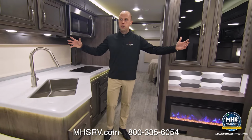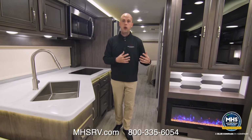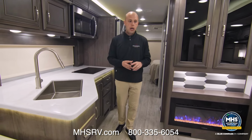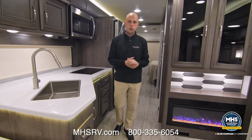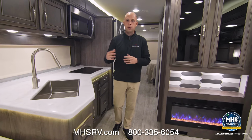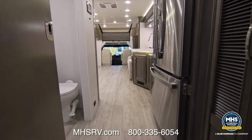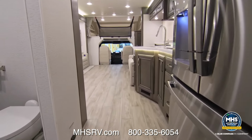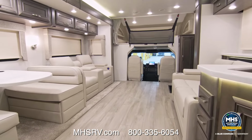The 37M is something that is extremely unique, how wide it feels when you walk inside this coach when the slides are out, giving you flush floor slide mechanisms. Again, it just makes this feel extremely open. It's not uncommon with people that are transitioning from a fifth wheel into a Super C. It's the first thing they notice, how wide and open and airy this coach feels. Nice large glass, specifically from that overhead front cap.